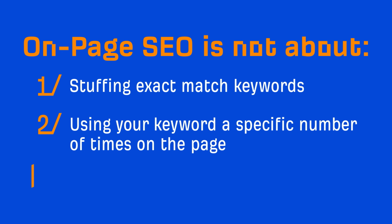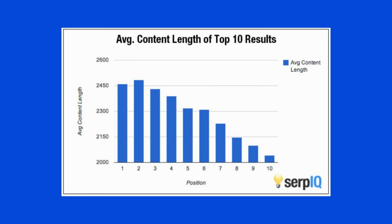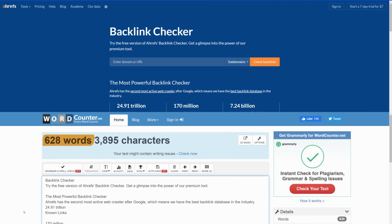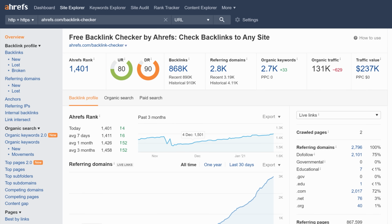The third point is that on-page SEO isn't about meeting a minimum word count. Some studies have shown that the average content length of the top 10 results is over 2,000 words. As a result, many SEOs have recommended that you create pages that are at least that length. But that isn't exactly sound advice. For example, our backlink checker is 628 words, yet we rank number 1 for our target keyword, and the page generates around 130,000 monthly visits from Google search alone.